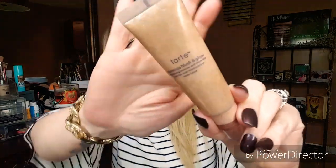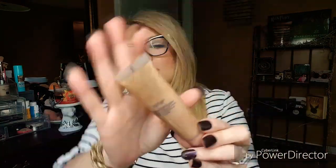Alright, I have, what is this? This is by Tarte. And I just don't use this product, and I'm probably going to test it for 2 weeks and see if I like it, or if I find another use for it. I used to love this product. I used to wear it all the time. This is actually the Blush and Glow Brightening Illuminator, and it's supposed to be a cheek tint with an illuminator.